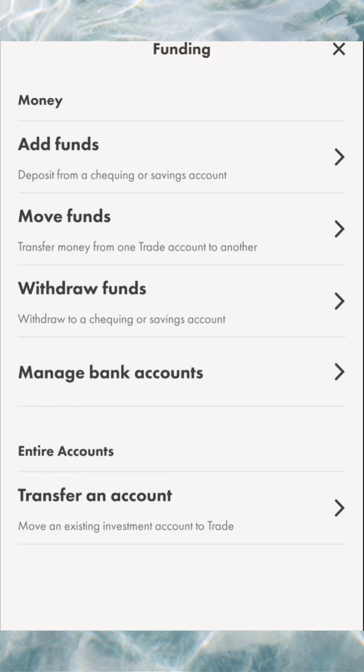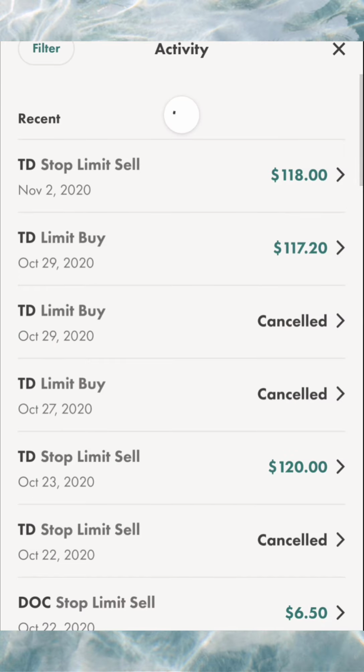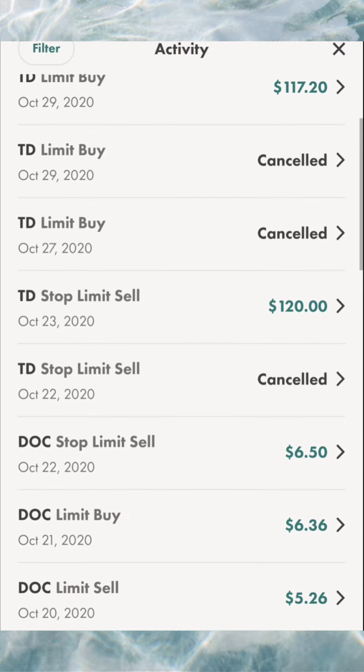Any Canadian who's looking to invest, make small interest on their account, not have it sitting in the bank. Because right now from this, you can make 2% easy on your money per week or per 2 weeks.